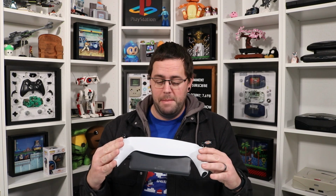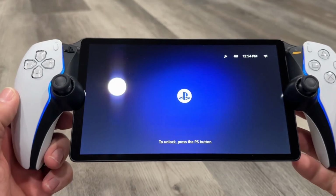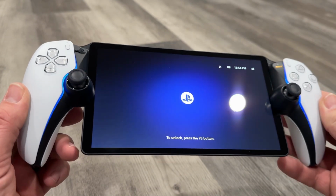If you have ever used a DualSense Edge controller, it feels just a slight bit more heavy than that, but overall it's nice. It's got a really decent form factor for when you're playing. I don't really get any kind of hand fatigue while I'm holding it, and it's just a nice experience overall in the hands.